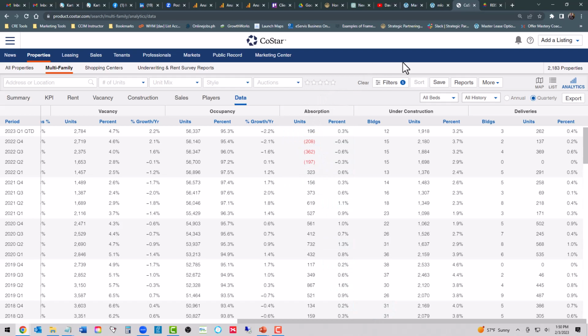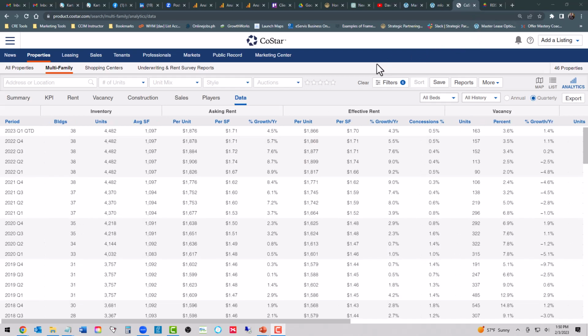Let's see what the Class A space is doing and see if we can't identify which asset class is bringing this market down, if any. So here's our Class A data. There are 38 properties in the market totaling 4,482 units. Again, we'll be looking at effective rent. The Class A's started at $1,817, went up to $1,899, pretty big jump, and then down to $1,877 and down to $1,868. All right, so we can definitely see a downtrend last 2 quarters versus the overall, which was only trending down the last quarter.